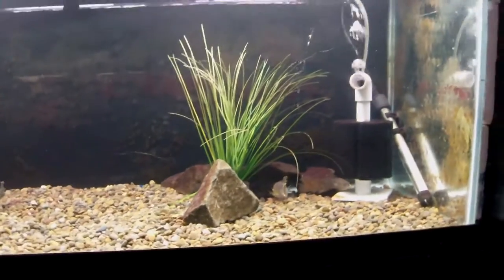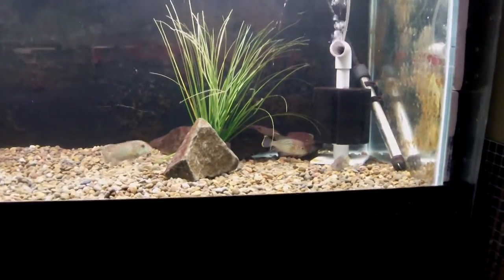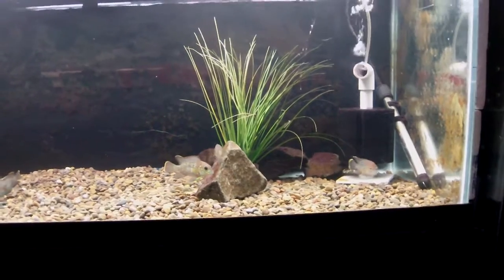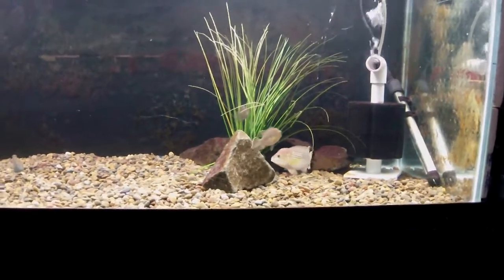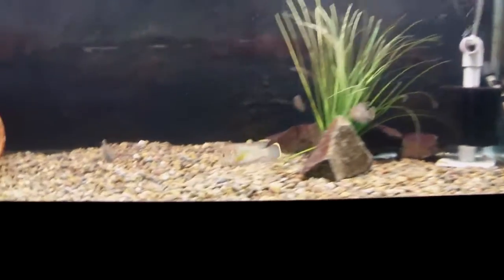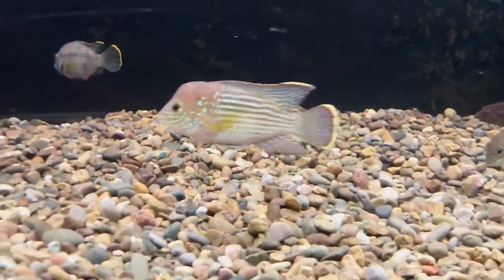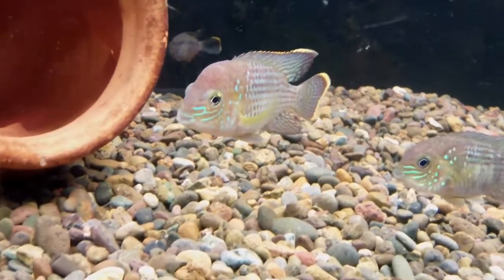I really want to just expose how beautiful these Green Terrors can be in the proper setting. And I'm super excited to be keeping these fish. Glad to have run into my LFS and found them. They're generic BS Green Terror fish that everybody sees everywhere, but I am super happy to be keeping them. This guy right here is just impressing every single day.